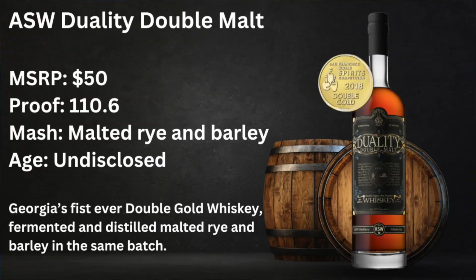Moving on. So second place was Glass A. Let's see what that was. We have Duality Double Malt. So this is an ASW product. It's a 110.6 proof, if I remember correctly, and it comes in at around $50, so not super pricey, $20 cheaper than the New Riff. We said this one gave us that bran cereal, some raisin, that lemon drop note, and some cut grass on the finish.